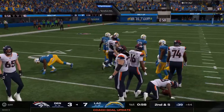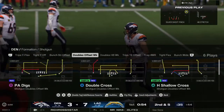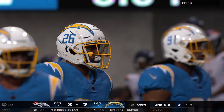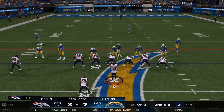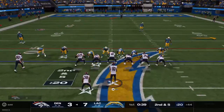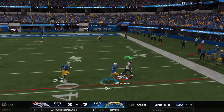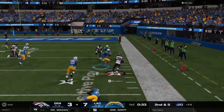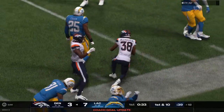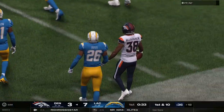And he winds up with a solid gain down past the 45. Halfway there on 1st down. That brings up 2nd and 5. Shotgun snap to Nix. Connects with his back. Jaleel McLaughlin. A gain of 27 yards there. And the Broncos will have a 1st down.